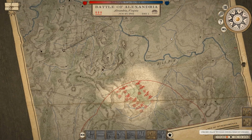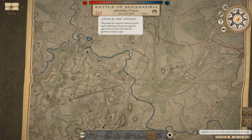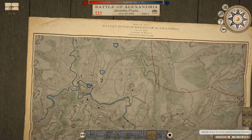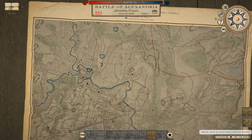Okay, so we are on the Bull Run battlefield once again. We are on the offensive, even though the enemy came and attacked us. It is what it is. I mean, it's annoying as hell, but that's just what we're going to have to do. We just have to deal with it. We have to suck it up.